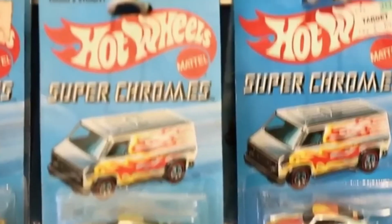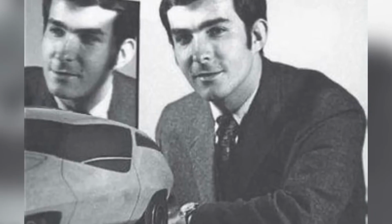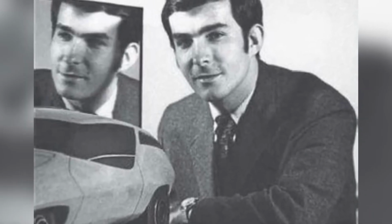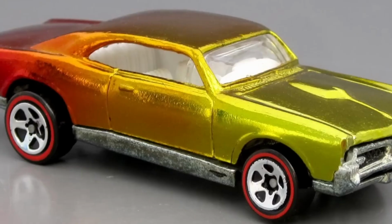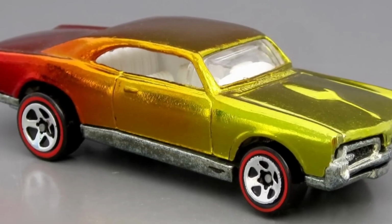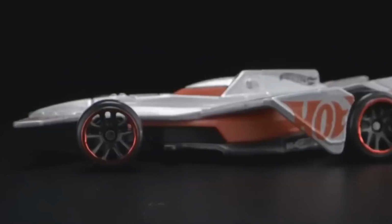So, what makes Hot Wheels so legendary? Today we're taking you on an exclusive behind-the-scenes journey inside the Hot Wheels factory to discover the secrets that make these miniature machines so iconic. Stay with us until the very end, because what you're about to see will completely change the way you look at these little cars, and maybe even inspire you to dig out your childhood collection.